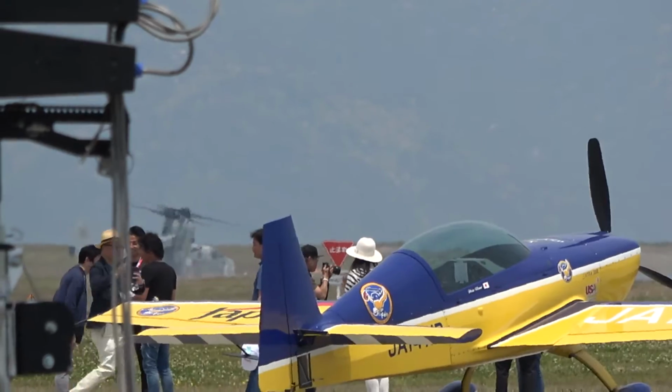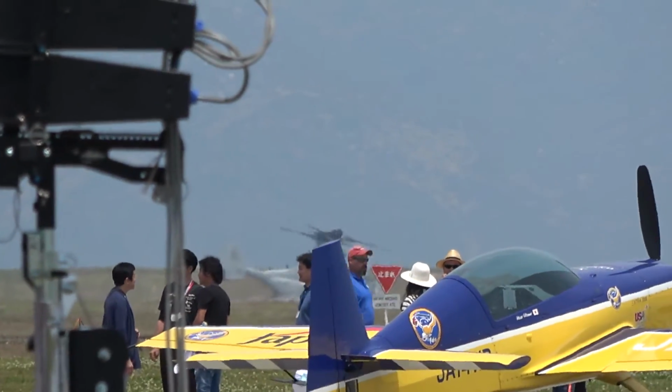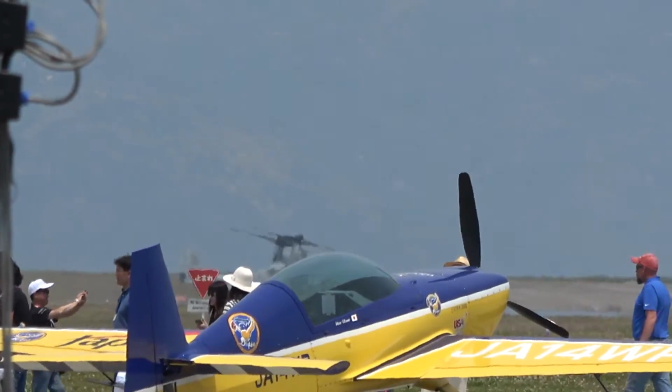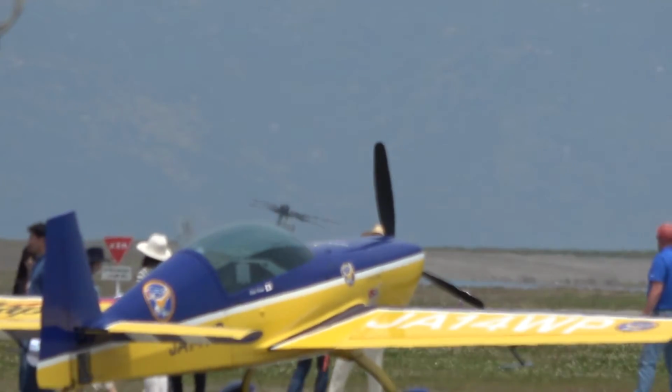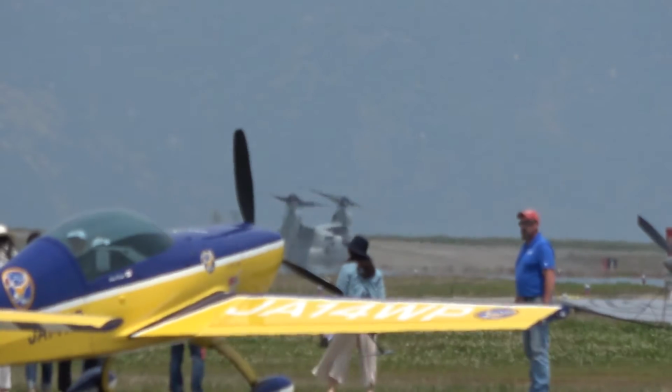MV-22 is an amazing aircraft, having the ability to fly like an airplane and also hover like a helicopter. It's called a tilt rotor, and it serves as the flying pickup truck of the Marine Corps. You'll notice as we prepare for their display those very large rotors on top. They have a diameter of 38 feet.